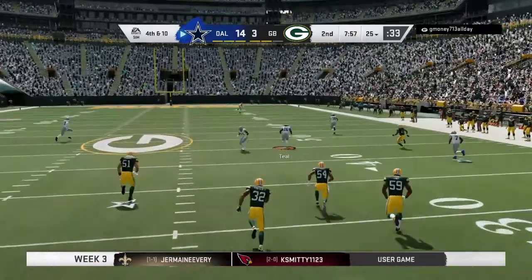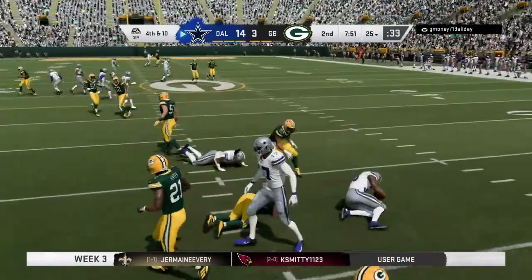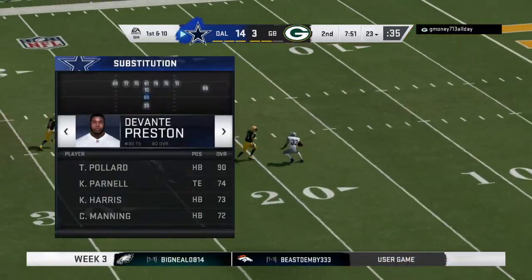And the punt team on now as this one's sent away. This is taken at the 15. A big boot that time, 57 yards the official distance. And the Cowboys will take over the football with a first and 10.